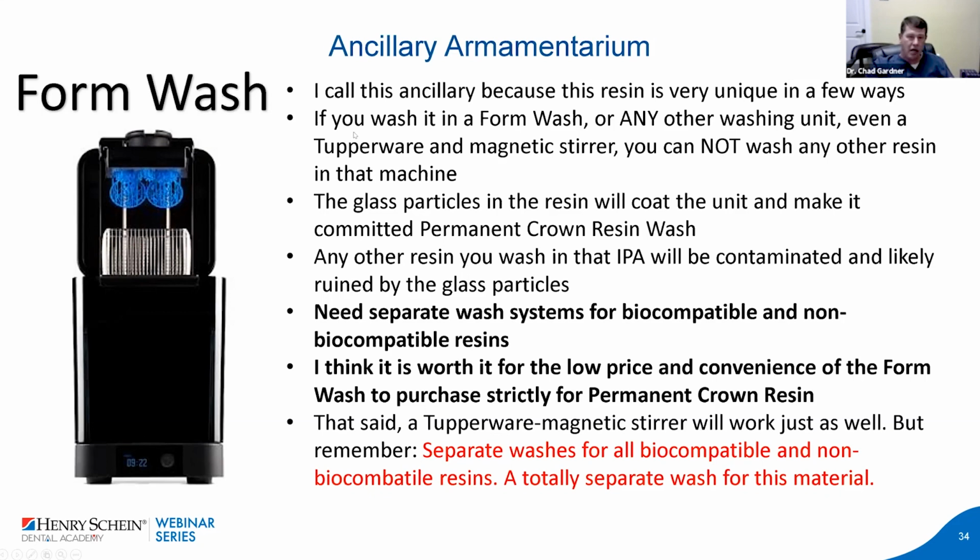Now, that being said, I call it ancillary because you can get away with the Tupperware and the magnetic stir just as well. I did for a while. But make sure you have separate washes for all the biocompatible and non-biocompatible resins.